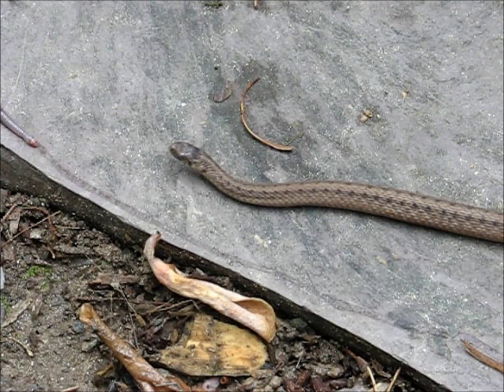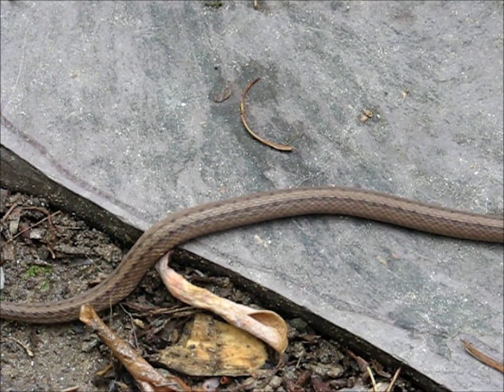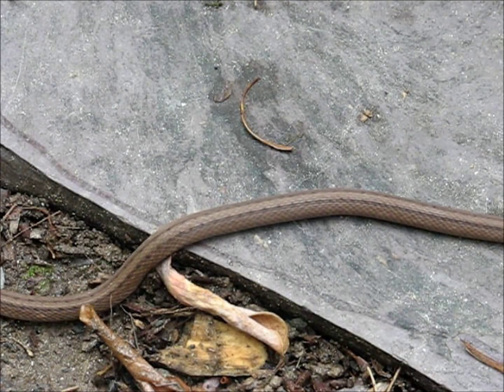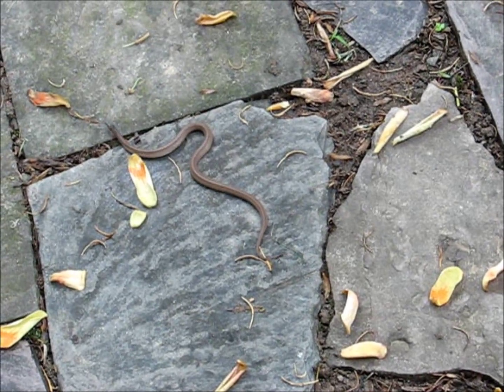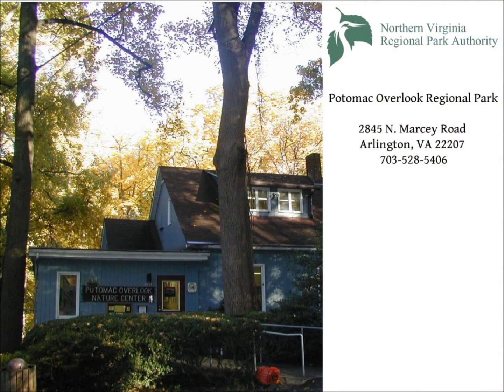Because of their small size, usually between 6 and 13 inches, they often go unnoticed as they actively hunt for worms and slugs among the leaf litter. Northern brown snakes are non-venomous and considered harmless to humans. Discover brown snakes and more at Potomac Overlook Regional Park in Arlington, Virginia.